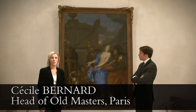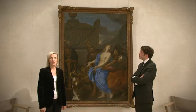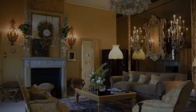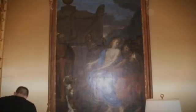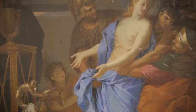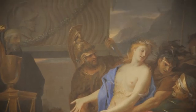This painting by Charles Le Brun, The Sacrifice of Polyxena, was recently rediscovered in the famous Hotel Ritz in Paris. Hidden in plain sight, as one could say, it was hung in the Coco Chanel Suite of the hotel, where nobody seemed to have noticed it until a very recent time, when the hotel closed for restoration at the end of last summer. Christie's teams were asked to go in that suite and look at the painting.